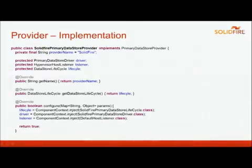All right, so a little bit of implementation code here. This isn't the whole class, but it kind of gives you a flavor for what I was talking about. You can see that the SolidFire primary data store provider class implements the primary data store provider interface. Got a couple member variables. Let's look at some of the overridden methods. So the getName method just returns that provider name, which is just SolidFire. That's the way I would identify this plugin when I invoke the API to actually make use of it when I want to create primary storage. So when I want to create a primary storage based on SolidFire, for example, I would pass in SolidFire, and it would recognize it by querying all of the existing providers and hopefully finding one that says it's SolidFire.